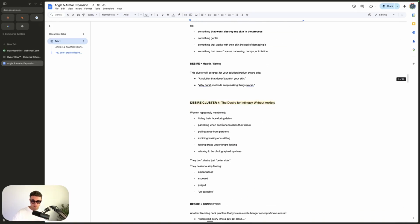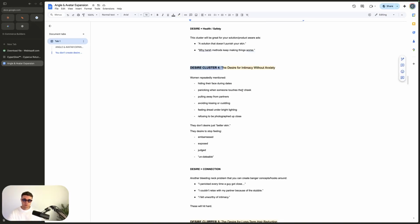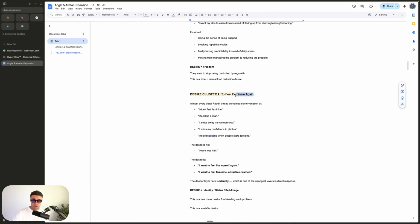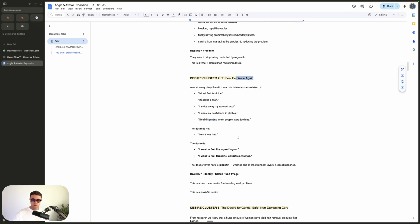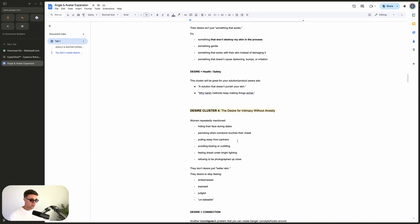So let's see what else we've got here. We've got desire cluster 4. This would be more around the sexual angle or the dating angle, which is similar to desire number 2, but I would still treat them separately, because desire 2 is to feel feminine again, but this is to actually be able to hug someone without feeling anxious, or be able to go on a first date without having to sit the furthest away from the window because you don't want the light shining on your face and exposing your facial hair.